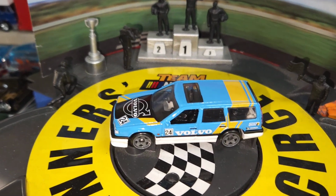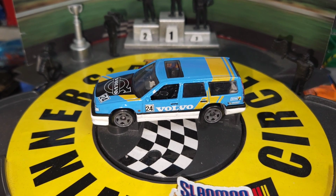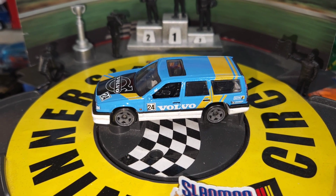Stick around. We're going to see if this Volvo can take anything out in his division right after we get back from the speed shop.